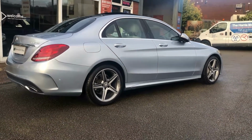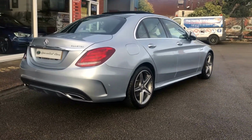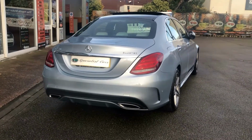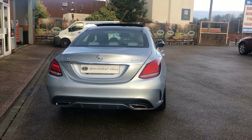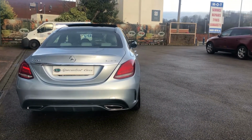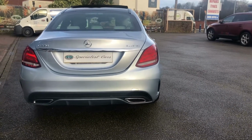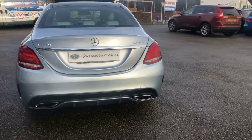£4,400 worth of factory fitted options, finished in diamond silver metallic. Of course, the AMG just sets the car off. Full glass panoramic sunroof as well. This really is a one-off. 2014 on a 14 plate. Serviced 5 times by Mercedes-Benz. It is just beautiful.